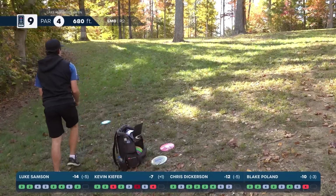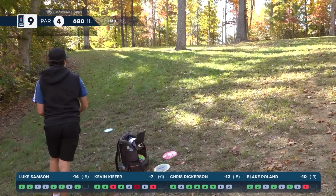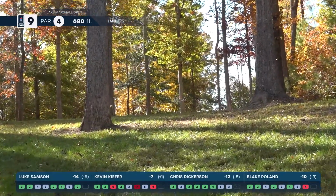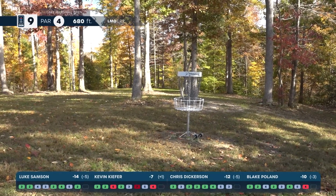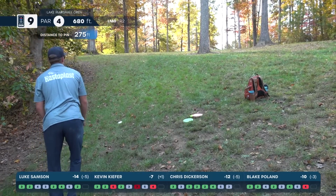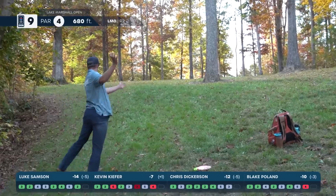Blake's third into the green, hopefully. He's inside the circle? Yeah, that patch is just inside the circle. Nice. You should have a pretty manageable putt. Kiefer throwing two. Kevin looks like he's throwing. Ooh. Yeah, he catches that one tree that you're kind of lining up, but he's got a jump putt and we'll see if he can put the wind on it. Samson had a great drive. Can he take advantage?